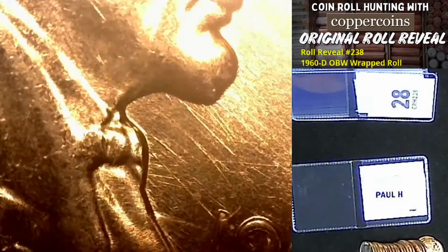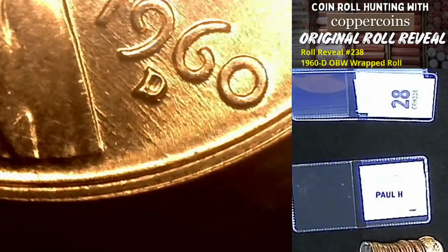I'm going to take these and put all these together in a pile, because there's nothing I can do right now to keep these separated. I simply don't have that kind of memory. There we go. Alright, 27, Paul Hampton. So we do have more than half of the coins in the roll so far. And here's another one. Over half the coins in this roll are RPMs.